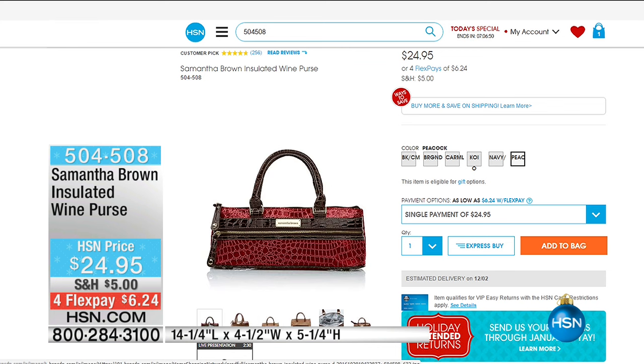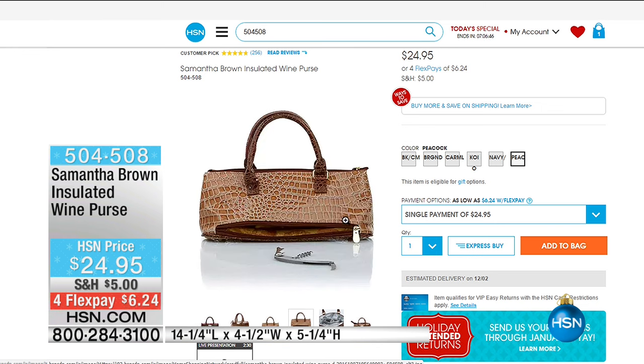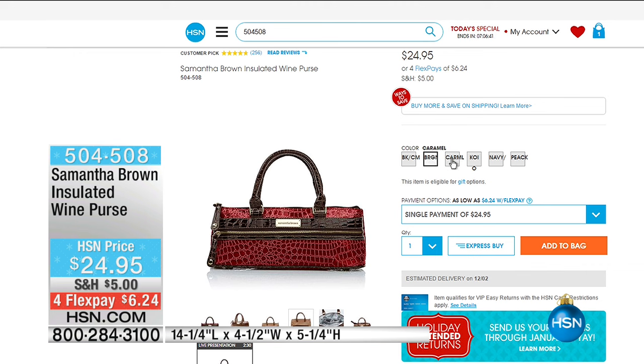she's going to be absolutely delighted, or friends, because this is such a rare piece, and we only bring it out for the holidays. I came out with it last year, and we didn't bring it back till now. People kept asking, when are you bringing back the wine purse? I say, I only bring it back for the holidays, so get it now.